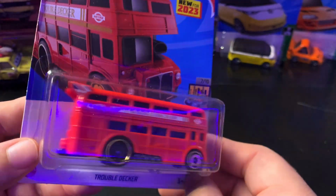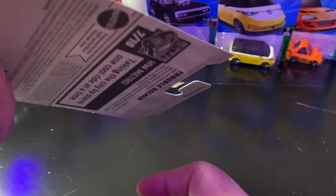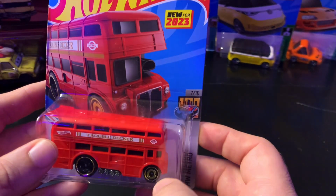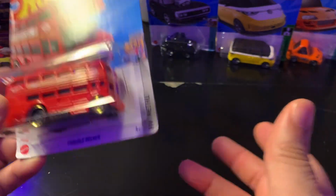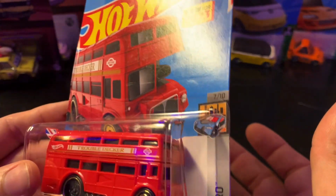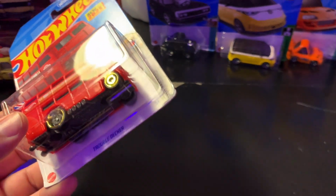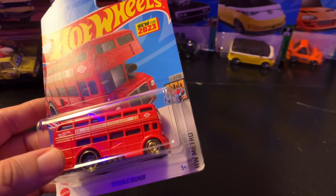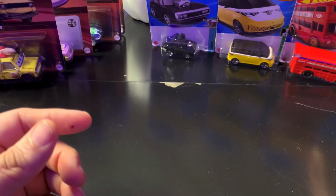And it's all plastic. And of course the base is metal. They kind of reverse it. If the body is metal, then the base is plastic. If the base is metal, then the body is plastic. Which I understand, to try to keep the cost down. But other than that, it's a good casting.